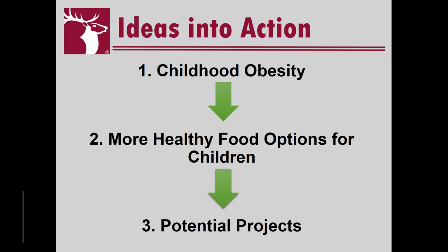So I highly suggest that you look at this model as a way to start thinking of ideas and putting those ideas into action, starting with some big picture and filtering it down to something that the lodge can act on. And as long as number 1 and number 2, your goals and your objectives, speak directly to everything you'd like to do, and that's consistent throughout not only your planning process but your application, then you're in good shape.